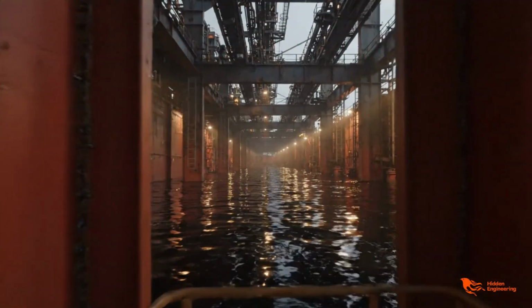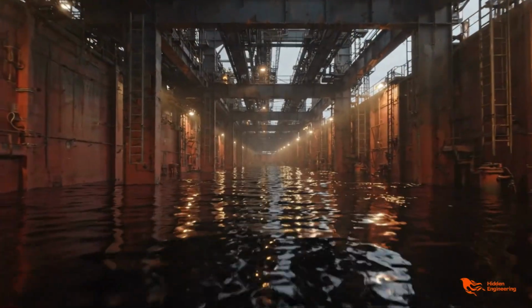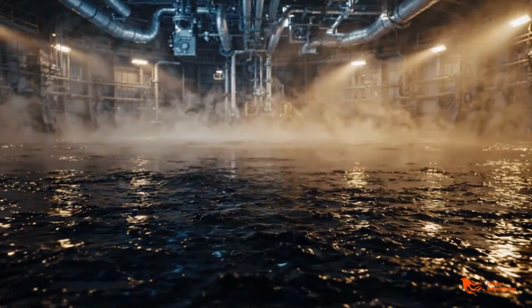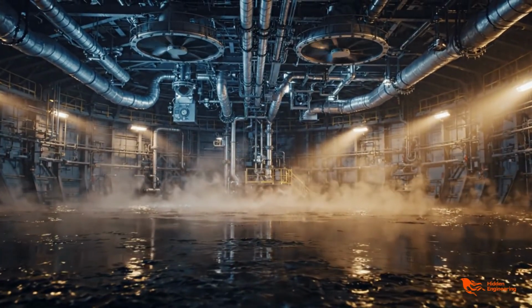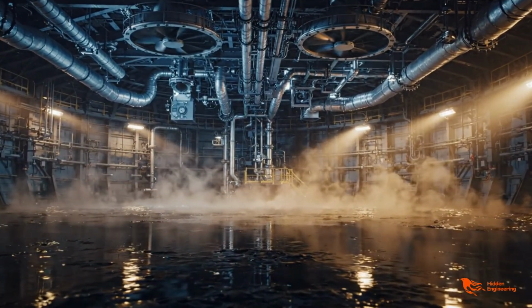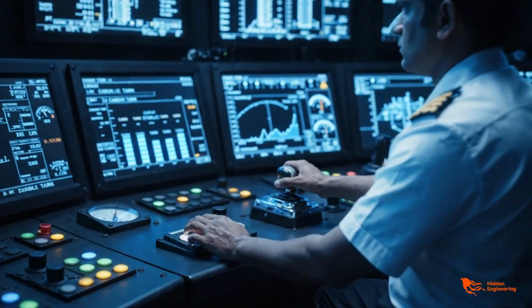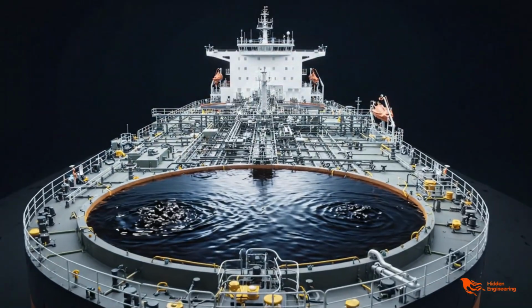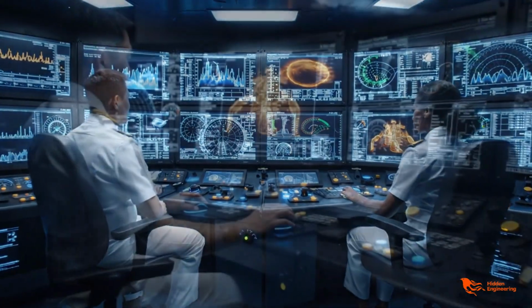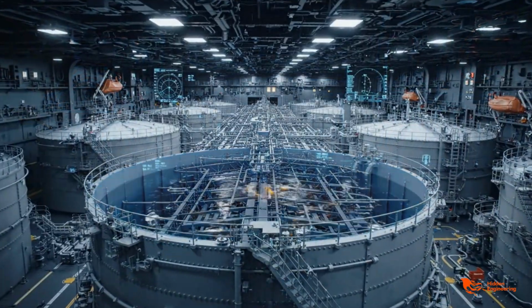Inside these enormous tanks, crude oil sits inside a maze of reinforced steel compartments. But above the oil is something you can't see: a space where hydrocarbon vapors can accumulate. That's why engineers constantly monitor the condition of the cargo and the spaces around it.